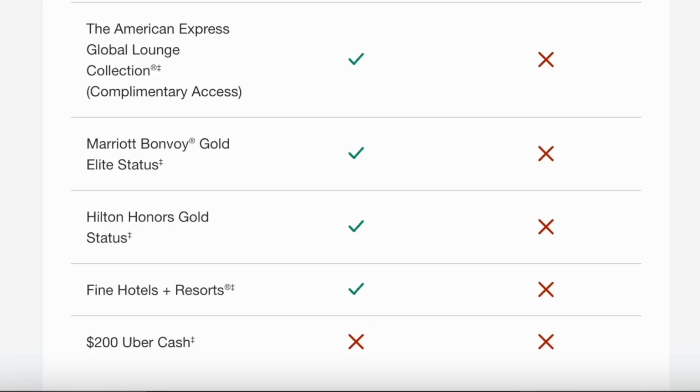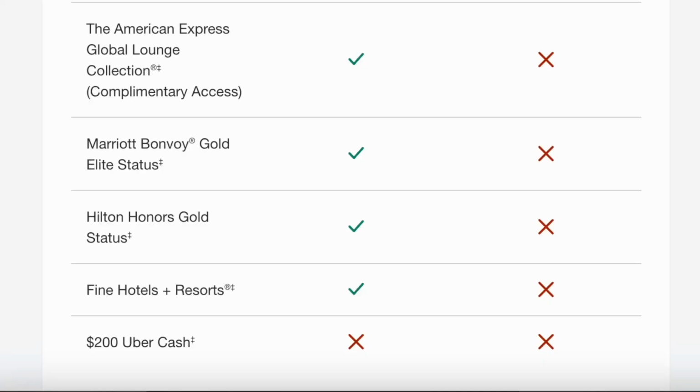An additional Platinum card will give you Gold status with hotel chains like Marriott and Hilton, something that I don't value too highly. I don't know exactly the value I want to put on that, but since I'm already getting value out of the lounges, and this is just coming on top of it, now I'm starting to feel a little bit better about spending all of this money. And with the additional Gold card, you do not have access to additional status with Hilton and Marriott.